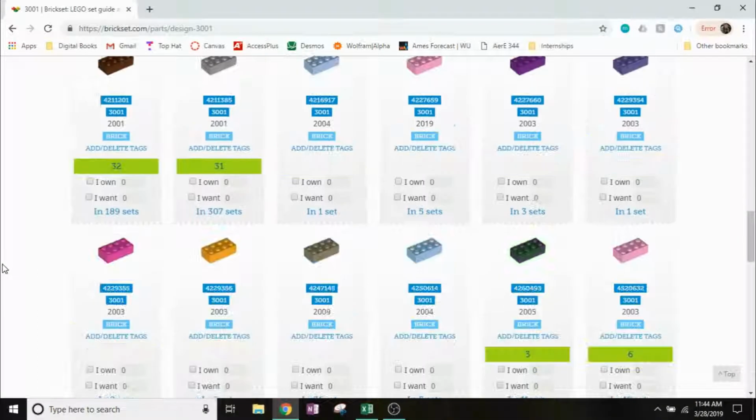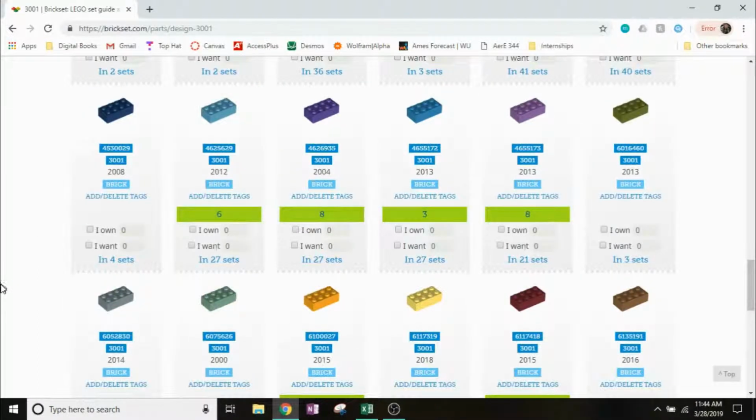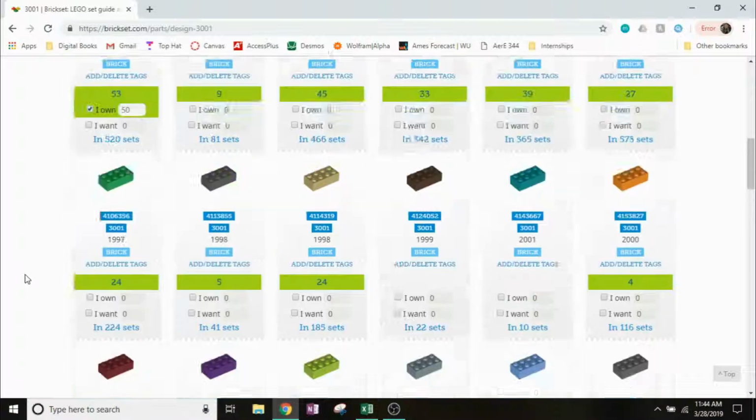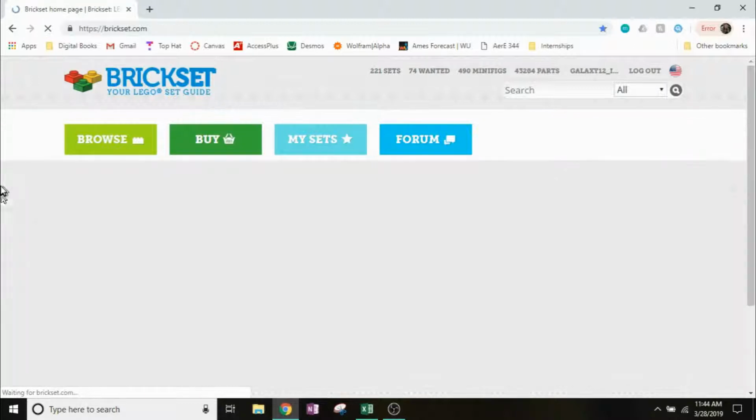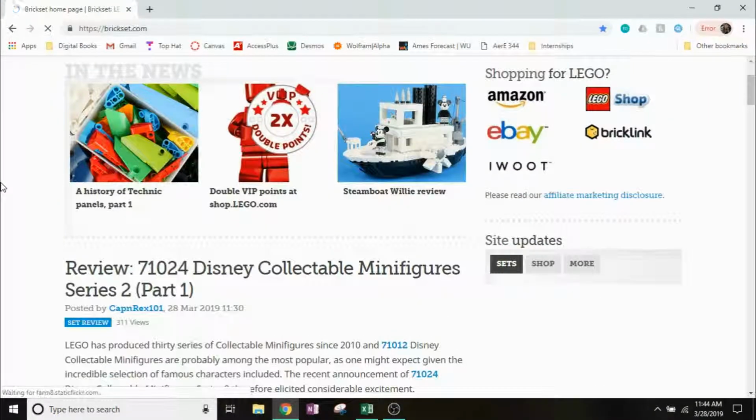So as I mentioned, really work intensive. Could take a while depending on the size of your collection, but Brickset now has that capability. So pretty cool. Just wanted to highlight that. And I'm trying to think if I missed anything. That about covers it.